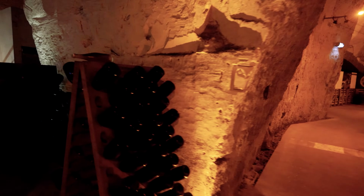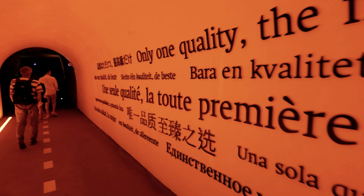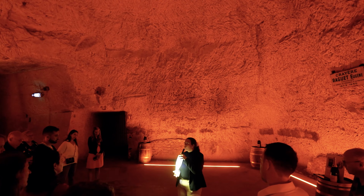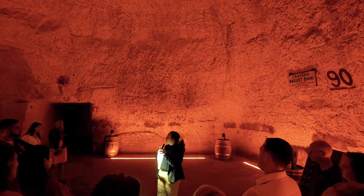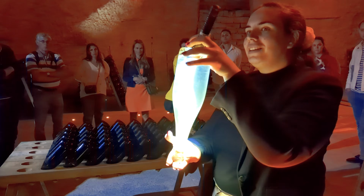Even on a hot day, the cellars are really cool and refreshing, and it is something to be part of this historic place, to walk through these hallways and learn how champagne is made and see what they do to make everything work here. It is amazing, and their level of skill and detail is fantastic.